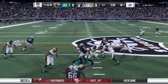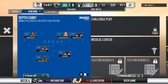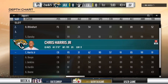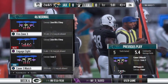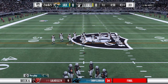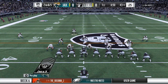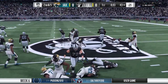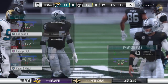Now a handoff as they run left side. And he'll muscle his way up to the 43 for a pickup of right around 5. Second down following the run. And a give this time to the tailback. And he'll do a nice job here just to fight his way back to the line of scrimmage. No gain on the play that time, and they'll look to convert on what will be a 3rd and 4.